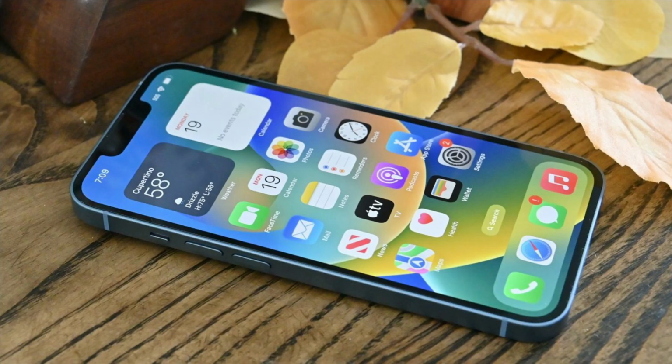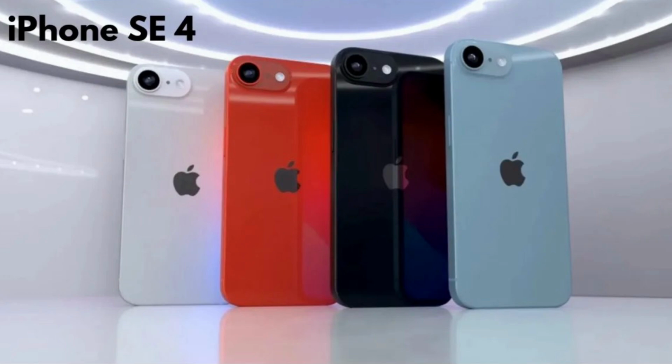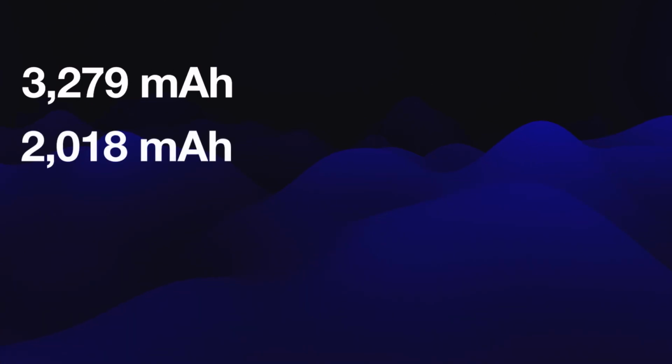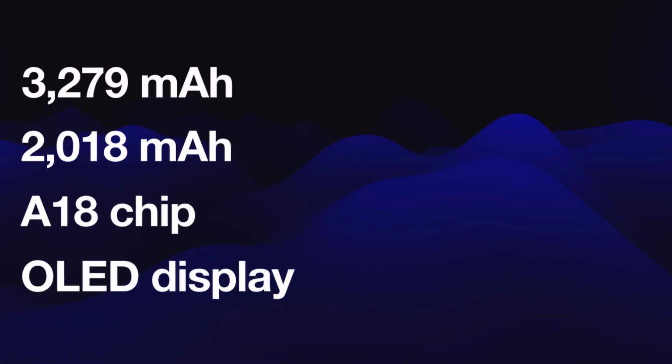Battery life is always a crucial factor in any smartphone, and while the SE3 had decent battery life for its size, the SE4 is expected to be significantly better. The SE4 will feature a larger battery, around 3,279 mAh, compared to the SE3's 2018 mAh. Coupled with the efficiency of the A18 chip and the OLED display, this should translate into noticeably better endurance.